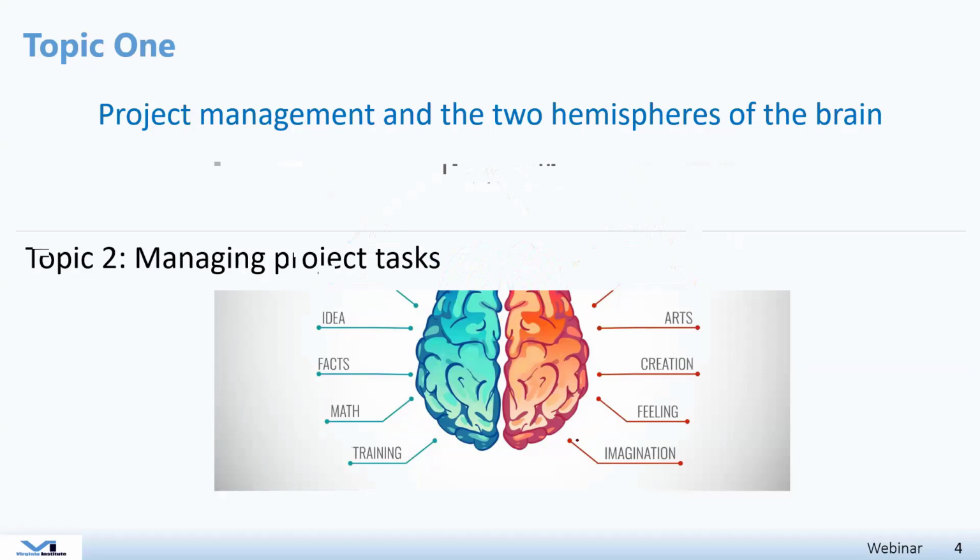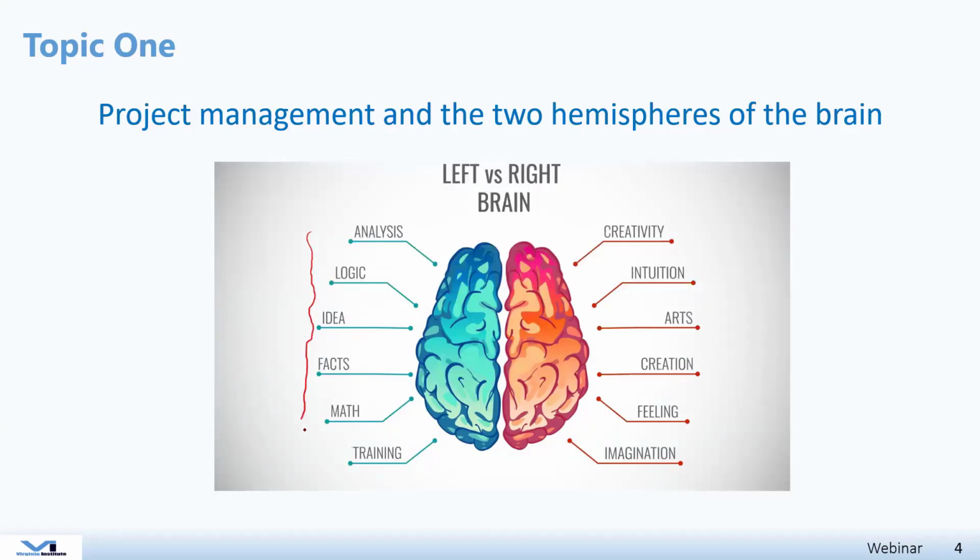As you can see on the screen, there are the left brain and the right brain. If you visit any medical doctor and ask them about the brain, they will tell you that your brain is composed of 4 parts. But in project management, and in management generally speaking, we distinguish between the left and the right brain. The left brain has to do with the following functions: analysis, logic, ideas, facts, math, training.